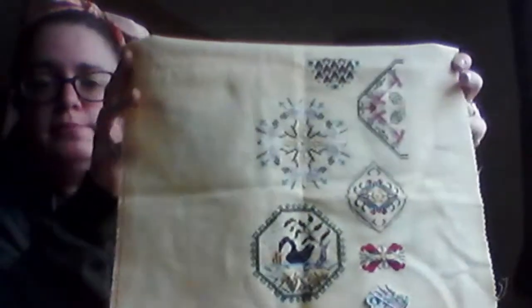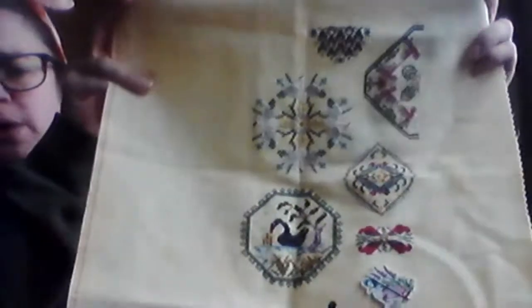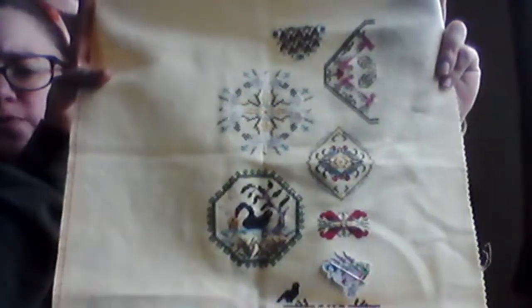Again, I'm doing it in the DMC conversion because I can't get hold of the, is it Country Cottage Needleworks threads. Struggled to find any way of getting them into the UK. But anyway, I still love it. I love the motifs.